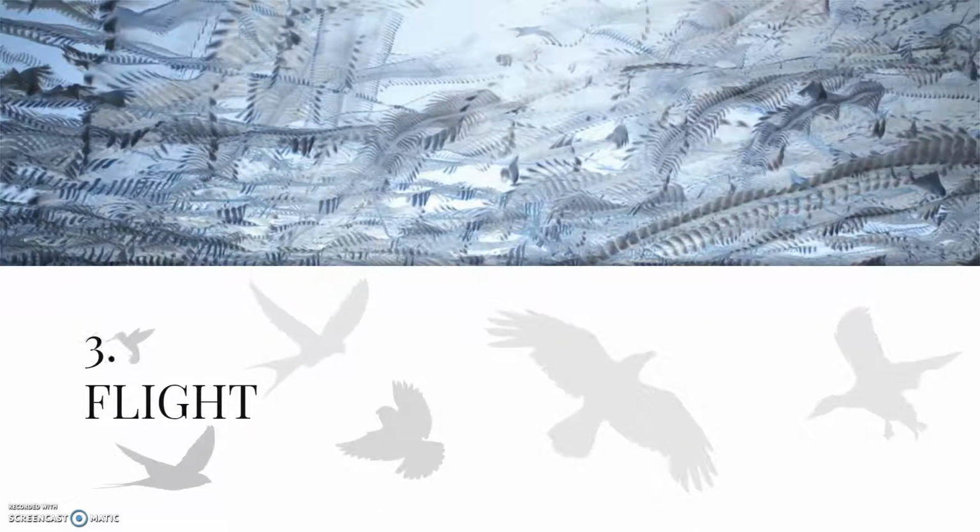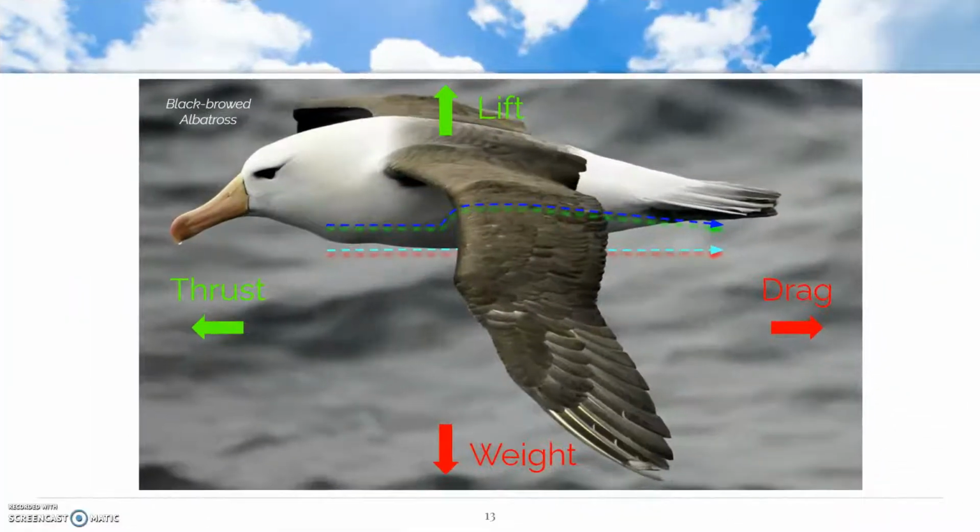There are 4 forces of flight that affect the flight of birds: lift, thrust, weight, and drag. In order for a bird to get off the ground, they must obtain lift and thrust, and overcome weight and drag. Lift and weight are forces that influence how high the bird is in the air. The faster flowing air over the top of the wing reduces air pressure, therefore producing lift and keeping the bird in the air. The feathers help to reduce the downward forces of weight due to gravity as well as drag, which I will explain to you next.